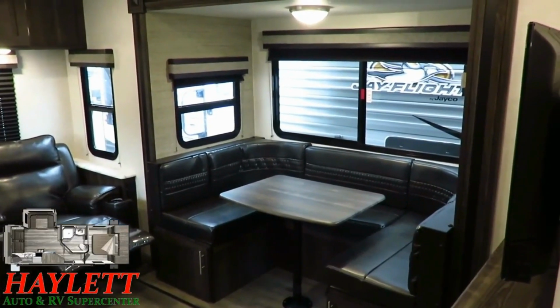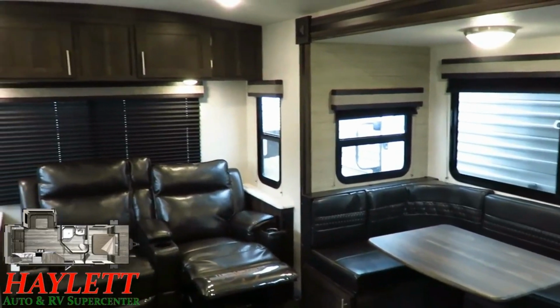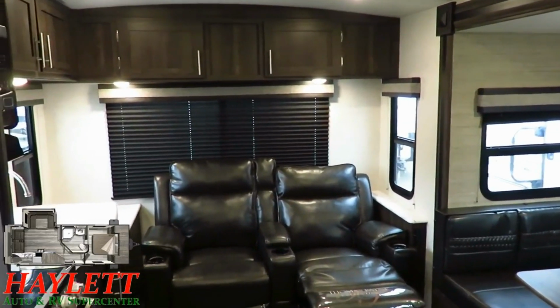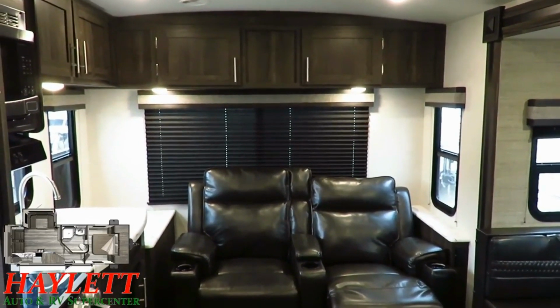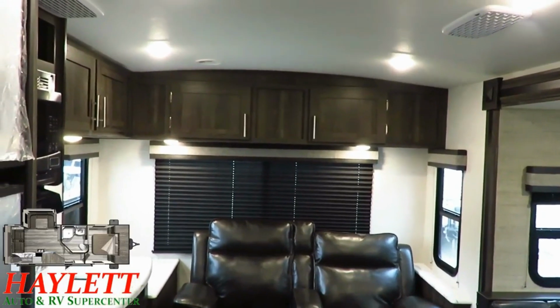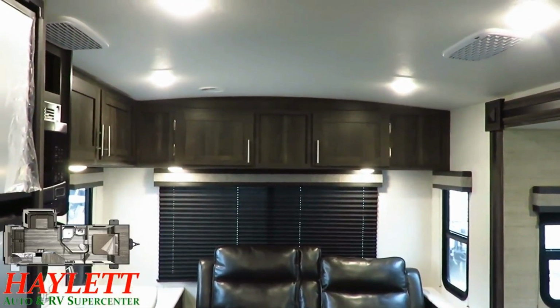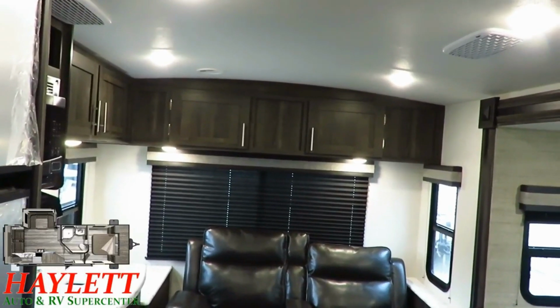You'll also find windows all over the place. Now, I had wicked sunlight coming in the back one here, so I did have to pull that blackout pleated shade, but it also gives you a very good look at how much of a blackout shade that is. Now, I don't use fisheye camera tricks. I don't have to deceive people into purchasing at Haylett RV. We can earn your business with good information and good service here, and that's what we do every single day.